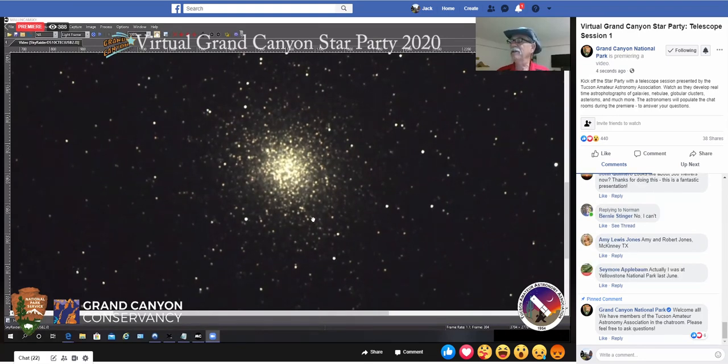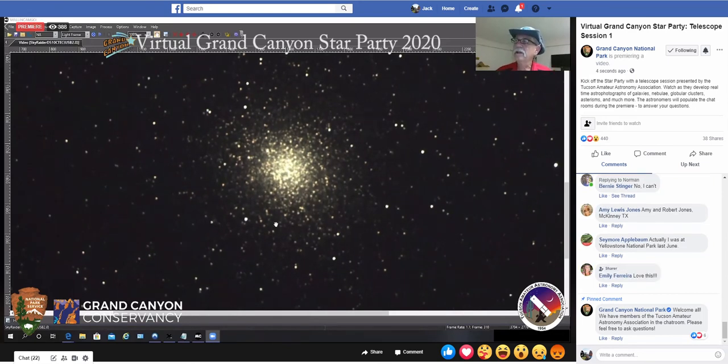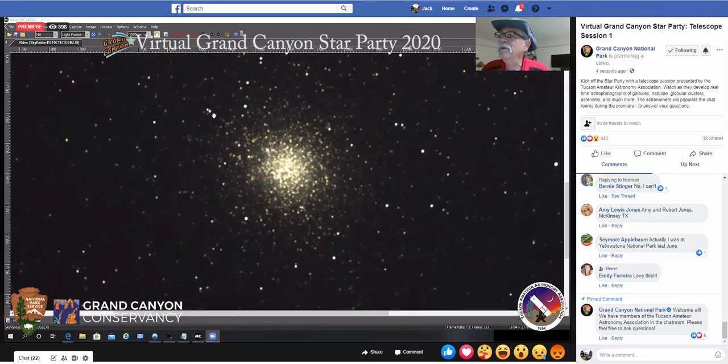Notice on the image here, there are a number of different colored stars in the field. Many of the stars within the globular are older, reddish orange stars. But if you look in the upper corner here, you'll notice a couple of stars. One's kind of reddish and one's blue, and they're right next to each other. So there's quite a few different ages of stars that populate this area.